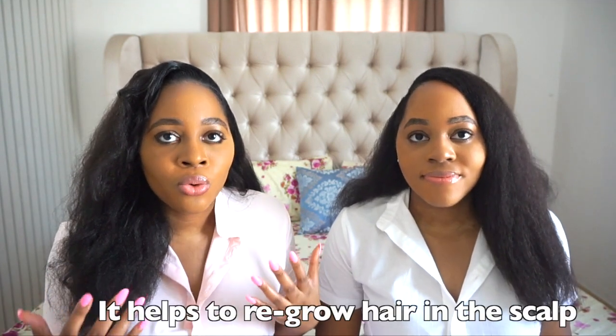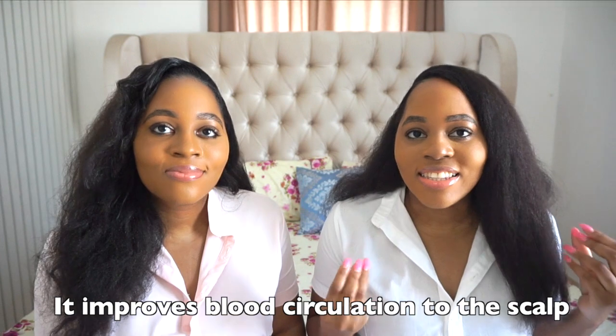The next one is that it promotes nerve growth in the scalp, and this really helps to regrow hair in the scalp. Last benefit is that it improves blood circulation, which allows hair growth. You know when you get that tingling sensation? That just means that the blood is flowing throughout your scalp and it is aiding hair growth.